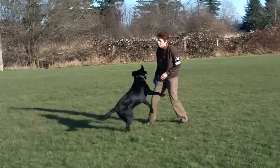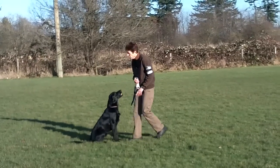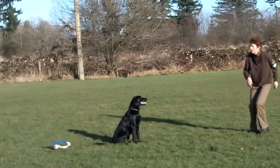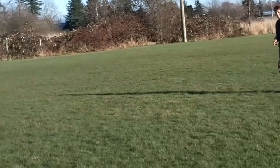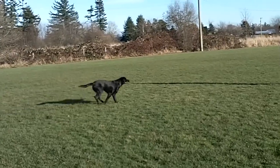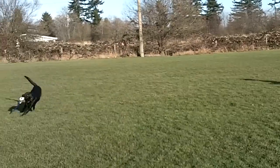Ready? Ready? Sometimes what I'll do is I'll just leave them. Sit. Good. I'll throw a toy behind them. And I'm going to do a little recall, and instead of fronting, he's going to go get the toy. Ready? Hurry! Go get it. Good boy. Good job.